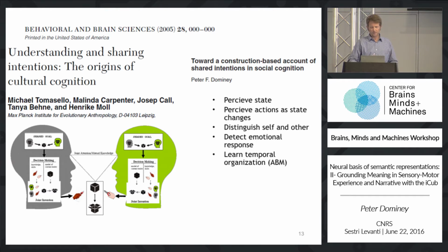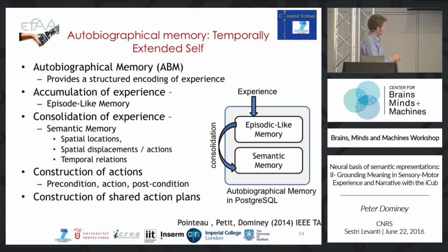And so we could build this kind of system based on an autobiographical memory where we're encoding episodes and then doing consolidation to extract semantic concepts.